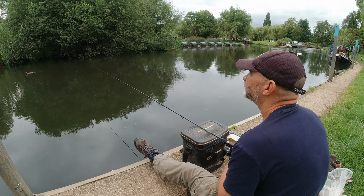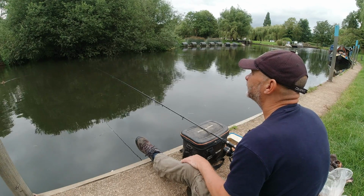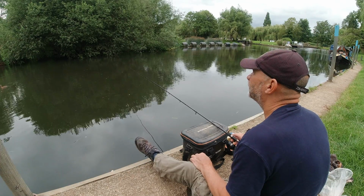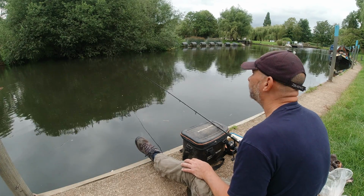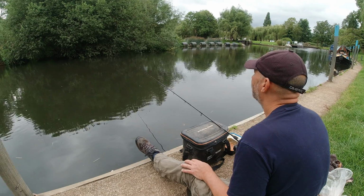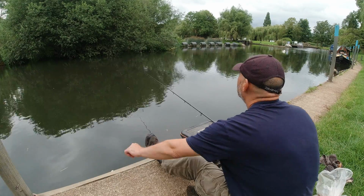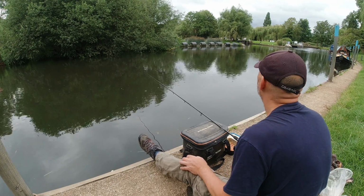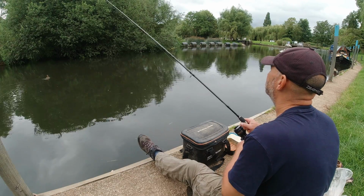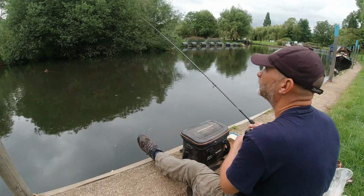Oh, that's nice. It's running through lovely there, that is. There's a bit of flow on today. We've had some rain, and there's a bit of flow on today, so I think we might do all right. Quite often when there's this much water on here, it's chocolate brown and terrible for fishing. But today, it's a lovely colour.